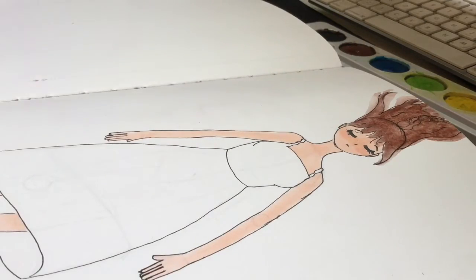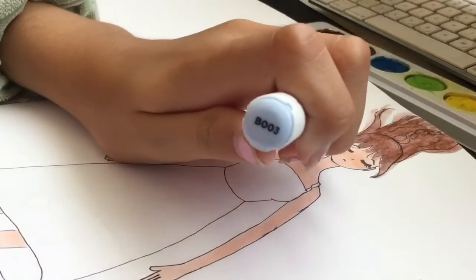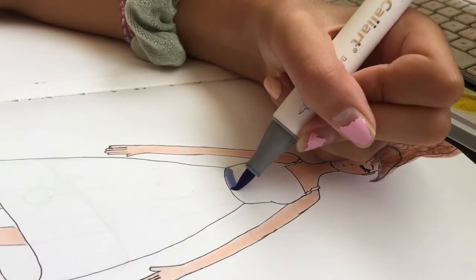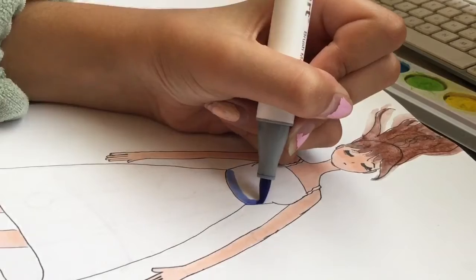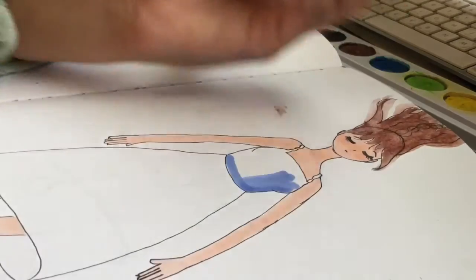Now for the top of her dress, I'm going to do this blue color, which is B003, and yeah, it's a lighter color because her dress, her skirt, I guess, part of the dress is going to be the main galaxy thing, and also the background. I'm not going to add too much.